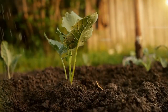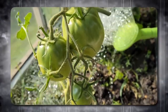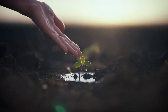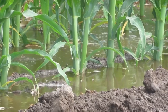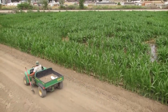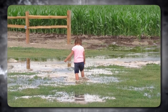These systems spray water over the whole area, kind of like a refreshing rain shower. While they're not as precise as drip irrigation, they're great for covering larger areas quickly. However, they can waste water if the wind blows it away or if it evaporates before reaching the roots. Last but not least, there's flood irrigation. This method floods the entire orchard with water, soaking the soil and giving the roots a big gulp. It's simple and cheap, but it can lead to water waste and uneven water if not done carefully.